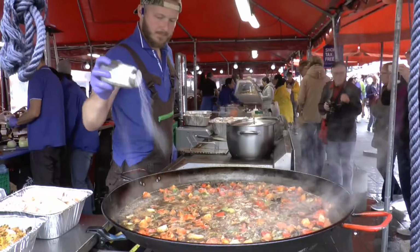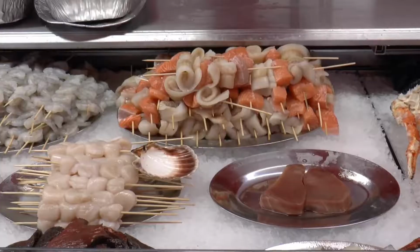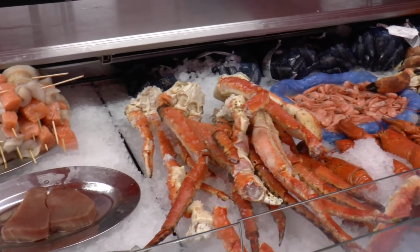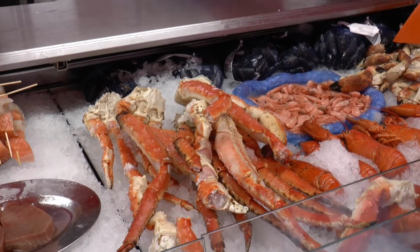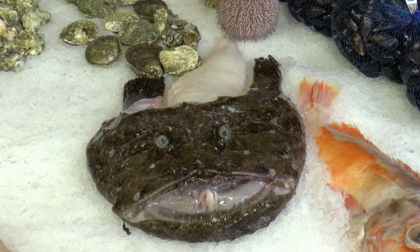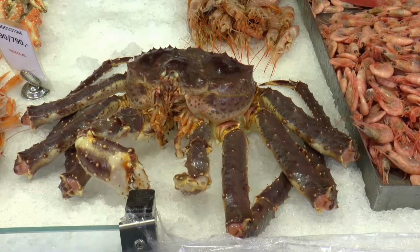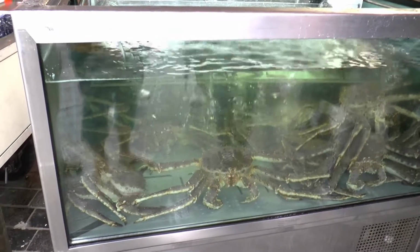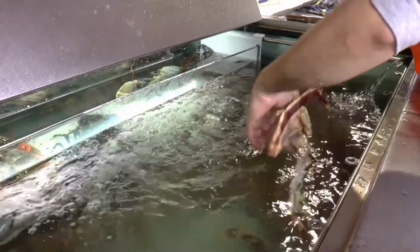The fish market at the end of the harbour sells all kinds of seafood, both hot and cold. Amongst the fresh seafood are monkfish and king crabs. The king crabs, an introduced species, are sold live.